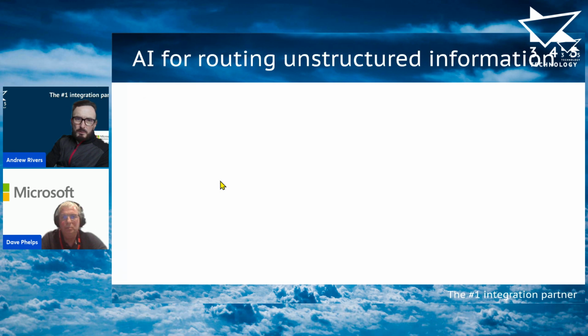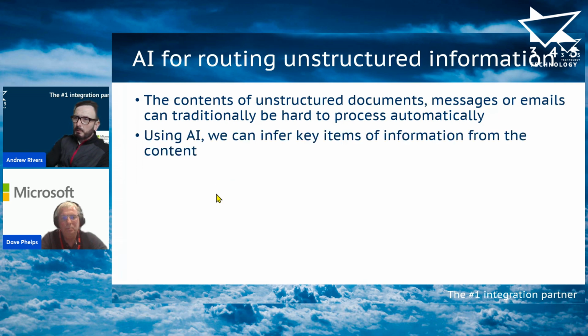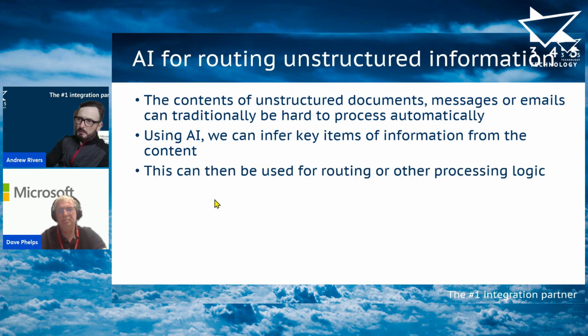One of the things that we've been looking at is using AI for routing rules for unstructured information. One of the problems we have with a lot of text documents or messages or emails, as in human-written messages, is that they can be hard to process automatically because they aren't written in a consistent format. But using the Azure OpenAI tools, we can infer key items of information. And in one of the examples we've got, we're then using this for routing.